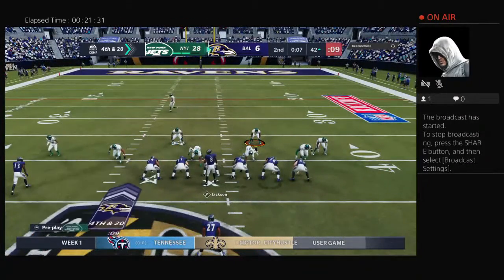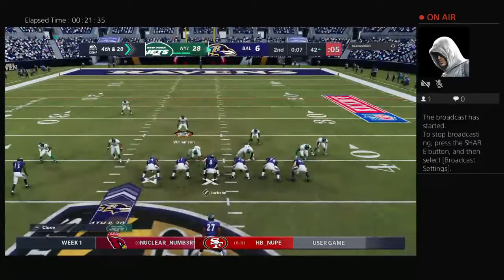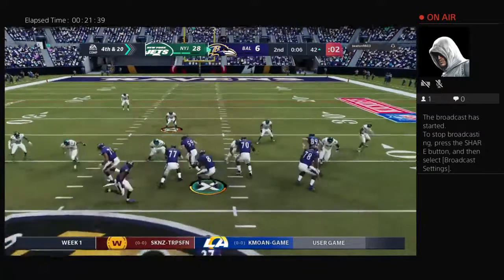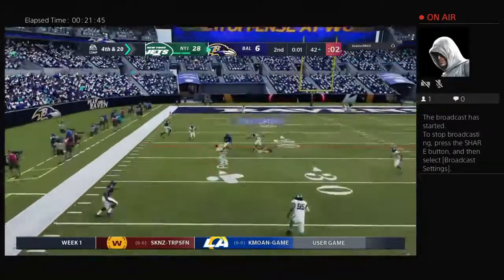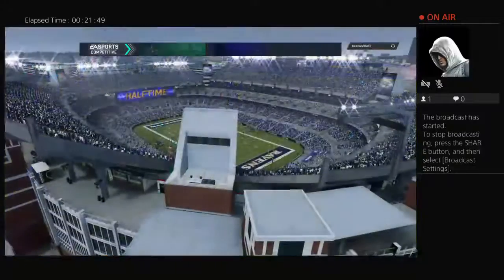This 4th and long, and they're going to go for it. Jackson rolling to his left. And that is going to be incomplete.